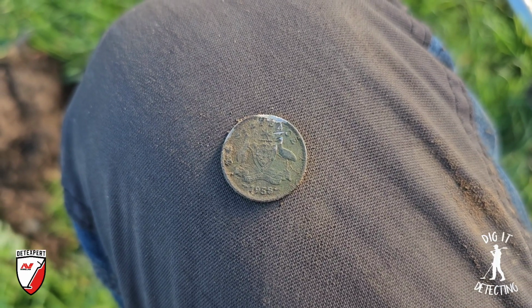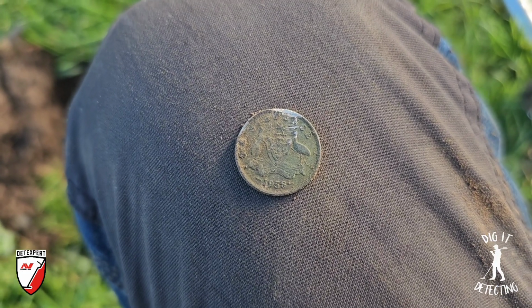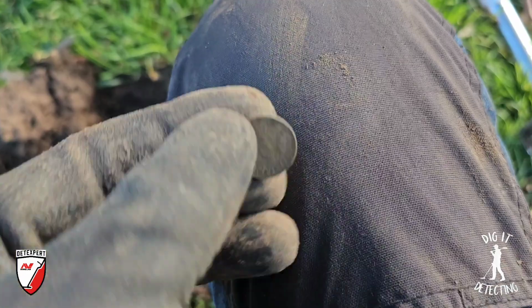Oh no, 1958, little sixpence there. We've taken the emu's head off and part of the X, P, E and N. So, dear, we've ruined that coin. I said you cannot take me anywhere.